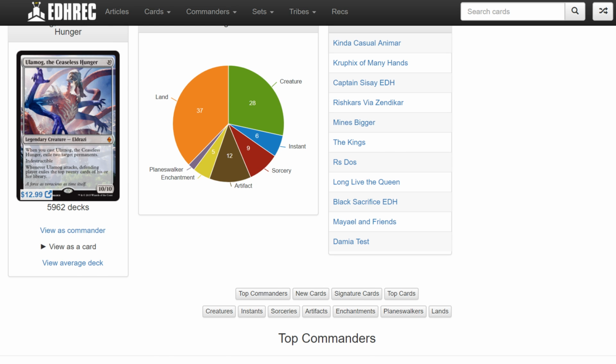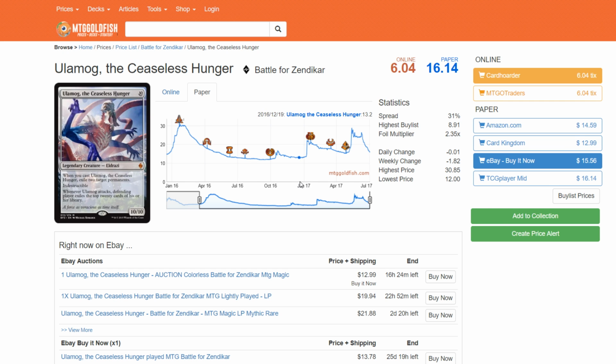If you look at the trajectory, you can see that it is still going down, and it's been down to $12, so that's why I don't like Ulamog at the moment. I think actually Ulamog might have a little bit of a resurgence in Standard, as there most likely will be a strategy that can cast Ulamog. It's not just me that's talking about it anymore.